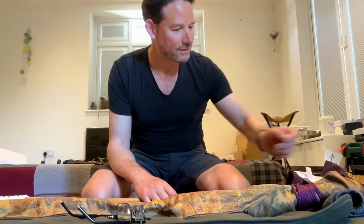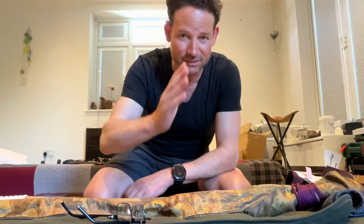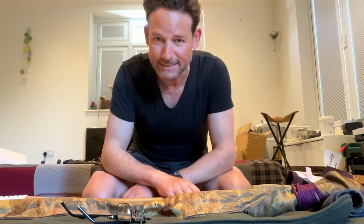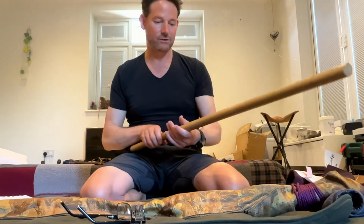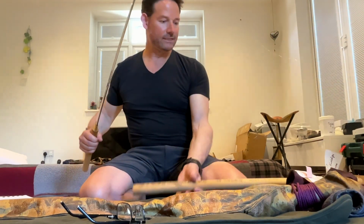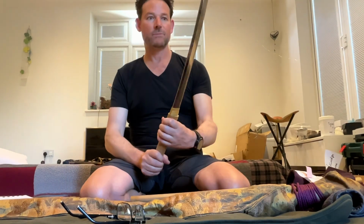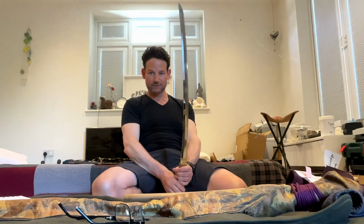I know there are plenty of reasons not to just follow that. Of course, you have the Nambokucho period that doesn't necessarily have huge curvature, but usually curvier swords are older. Okay. Now, I'm going to take it out. So, like I say, Kunishige. I'll sit back here for it. Isn't that nice? Ooh, tiger.